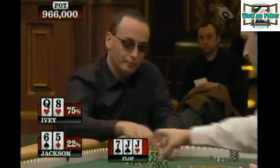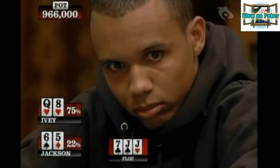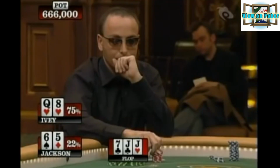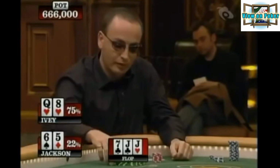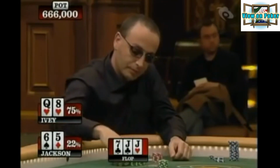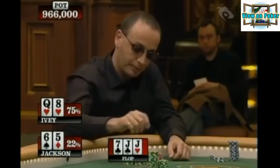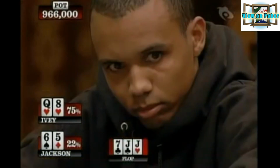Re-raising. Another 150,000, now it's up to 470. Jackson decides to defend his bluff and re-raise Ivey's raise. This is really amazing, as we're seeing here bluff over bluff and real poker. It's not an easy analysis, so we're really trying to understand what's going on in the minds of both players, who keep bluffing each other, showing strength and aggressiveness.